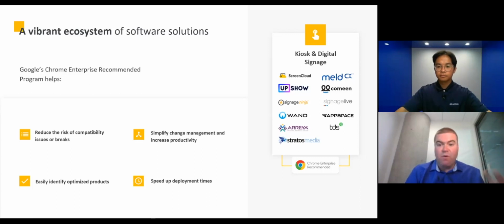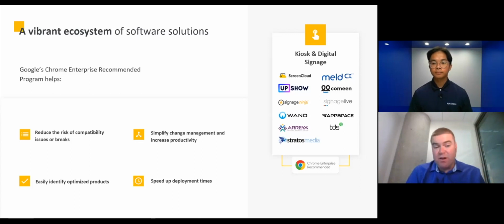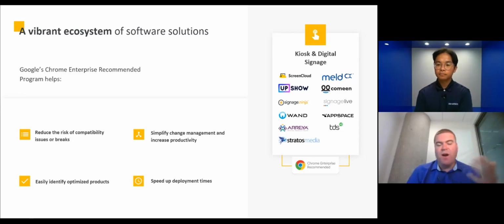We are really aggressively growing in this space of partnering and verifying and validating a lot of industry standard solutions. Whether it's a kiosk experience that's highly bespoke and customized, or just something like scheduling content using a Signage CMS, we partner with almost all of the biggest players in the industry. We've done a lot of extensive quality assurance work with them to make sure that their applications run super reliably on ChromeOS. And so we have what we call our Chrome Enterprise Recommended Partnerships Program, and we're adding more and more logos to that every quarter.